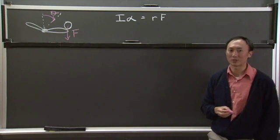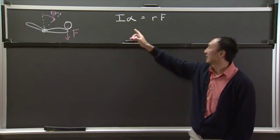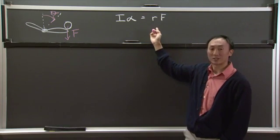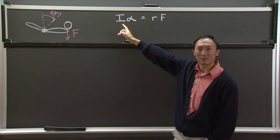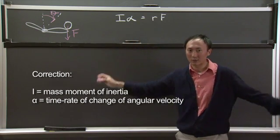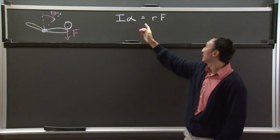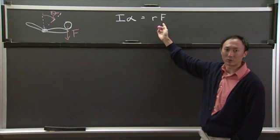The main equation we're going to use is the conservation of angular momentum. The inertia of the insect is on the left. The torque applied is on the right. You might have seen some of these terms before. I is the area moment of inertia. Alpha is the rate of the angular acceleration, the rate of change of the angle. R is the radius at which the torque is applied, and F is the magnitude of the force from the drop.